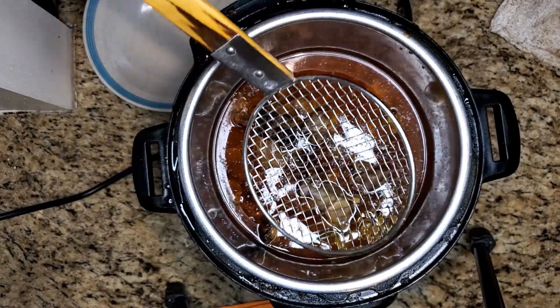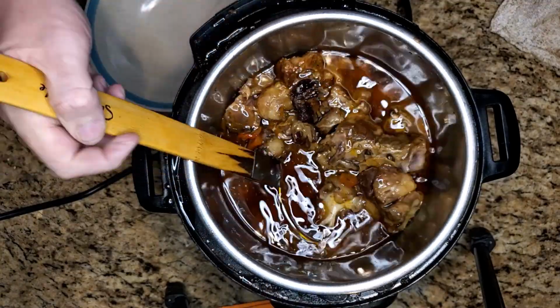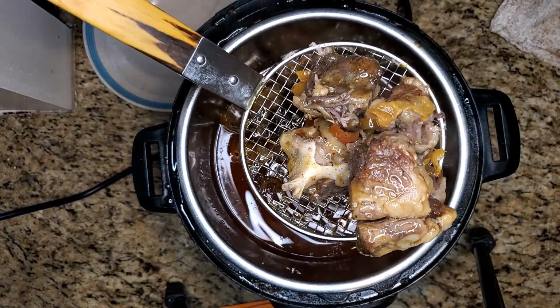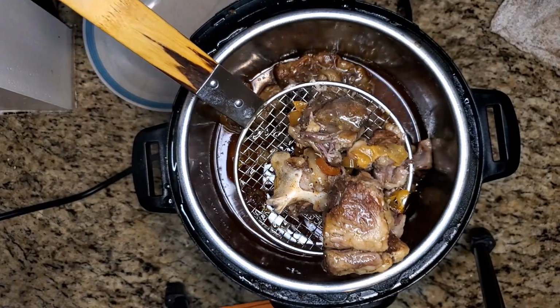But now I'm going to take what I call my spider whisk. I'm just going to scoop it out. And this will be perfect because look, all the juice can run through, and this will allow me to collect just the meat. And then I can start separating it from the bone.